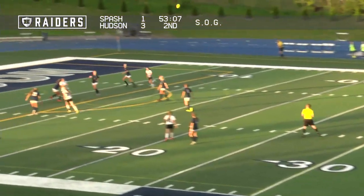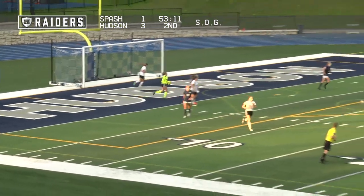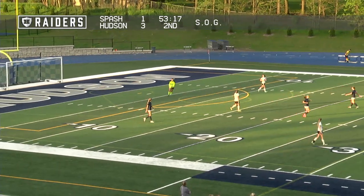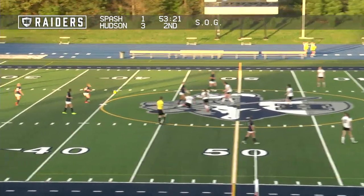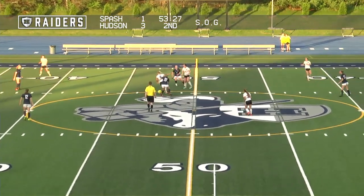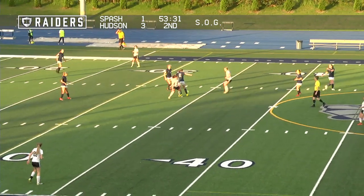So now Gemza will send it deep into Hudson territory. Just a little one-hopper right to McKenna Olson. No trouble for the senior goalkeeper. Excuse me there for a second.